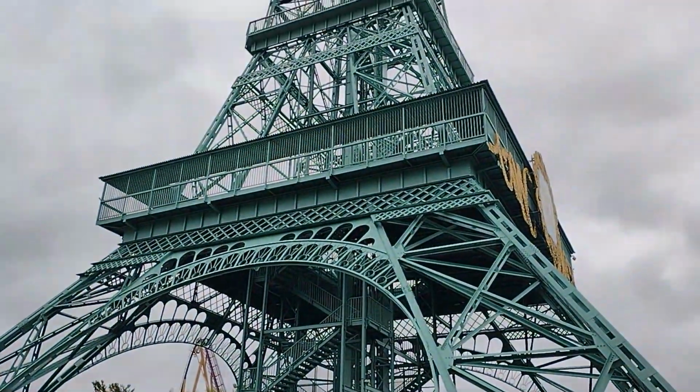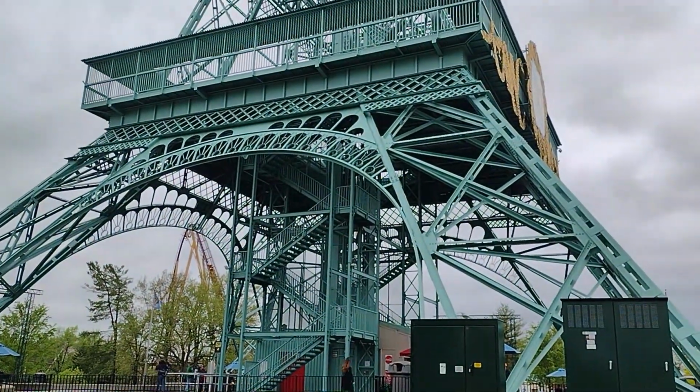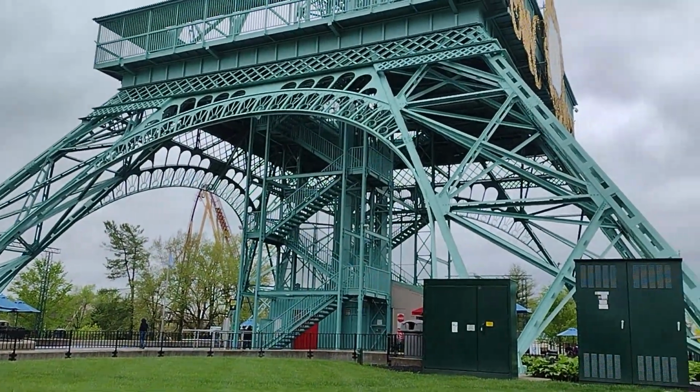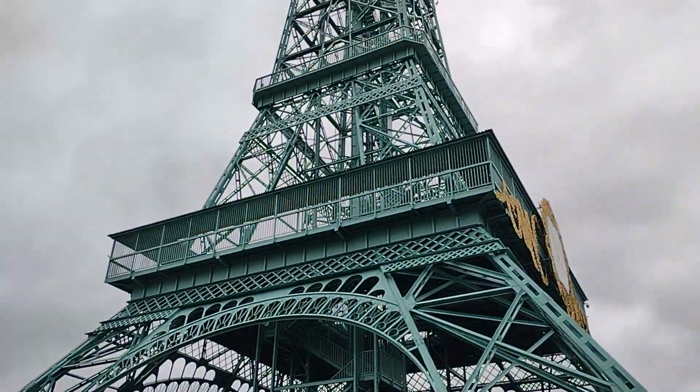Another shot at the newly painted Eiffel Tower. As you can see, look closer, you can tell it's been painted. Great job by Bynum Painting for doing that so well. It looks really good.